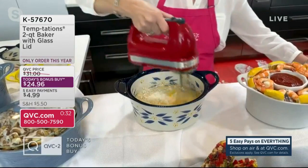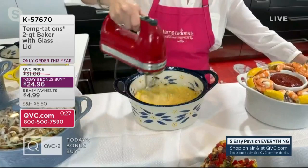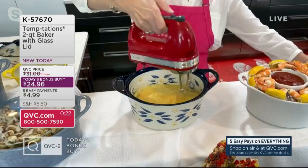Because normally what you would do is take out a metal mixing bowl and mix the cake mix in there, and then you would transfer and transfer. You don't have to do that anymore.